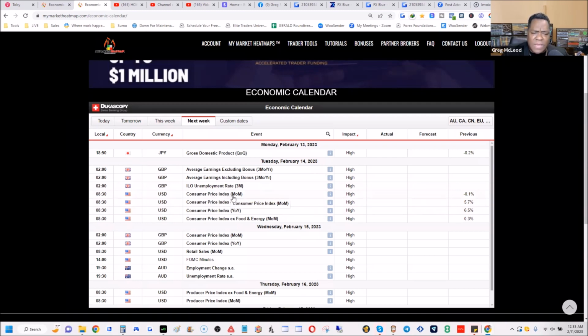So a consumer price index, and MOM is not mom. Okay, it's not your mom. It means month on month. So they're comparing the previous month, January to December, right? And they have consumer price index X food energy. X means not like your ex-wife, X food. It means without food. They take the food out, because food is very volatile. It goes up and down, especially with egg prices, and different kinds of things can happen, energy.